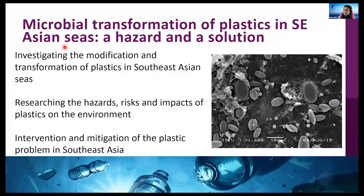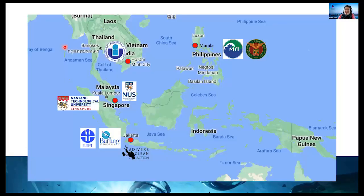The questions that we're going to be answering involve investigating the modification of the surfaces in those environments, researching the hazards, risks and impacts of the plastics in the environment, and intervention and mitigation of these plastics, because we are collaborating with the Centre for Enzyme Innovation, which has been quite a lot in the news the last couple of years. Our colleagues have modified an enzyme that is eating plastic, and this is going to be part of this project. And these are our collaborations.